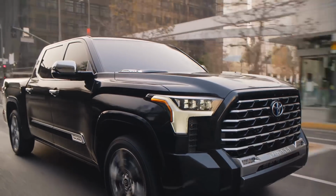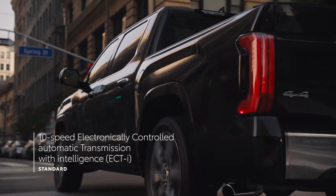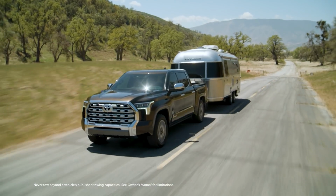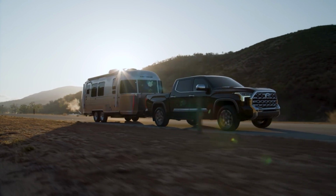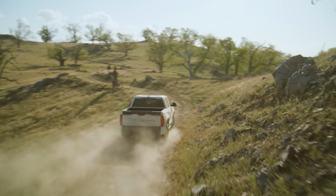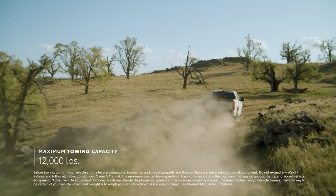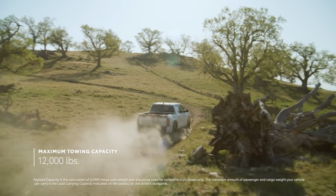So, what kind of transmission can put this type of power to the ground? An all-new 10-speed automatic that's designed to handle whatever the day brings, whether that's off-roading, towing, or running errands. With its 10 gear ratios, this transmission makes it easy to find the sweet spot between performance and efficiency. Gear hunting is a thing of the past. And it also has the power to pull, with an incredible maximum tow rating of 12,000 pounds with available towing features.